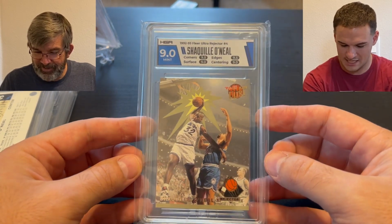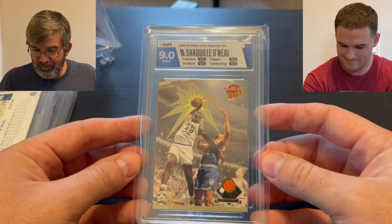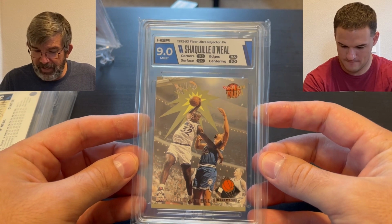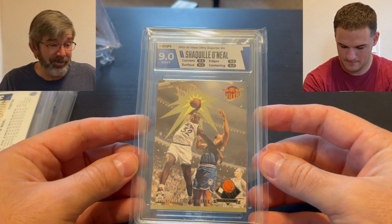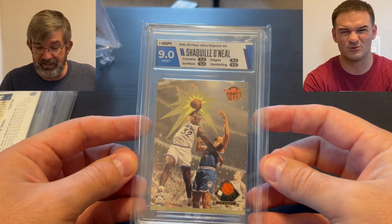So what is a 9? You said it was $250? Yeah, PSA 10 sold for $675, just what we were talking about earlier. PSA 9 sold for $112. Okay. That's the highest. And then the most recent sale, because the market's been going down, PSA 9 was $74, and that was May 16th.